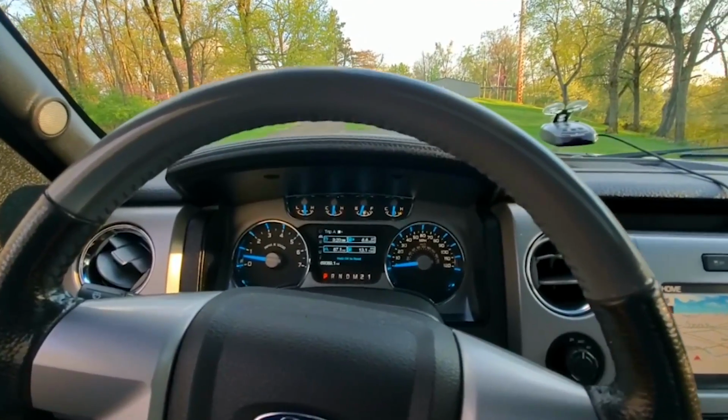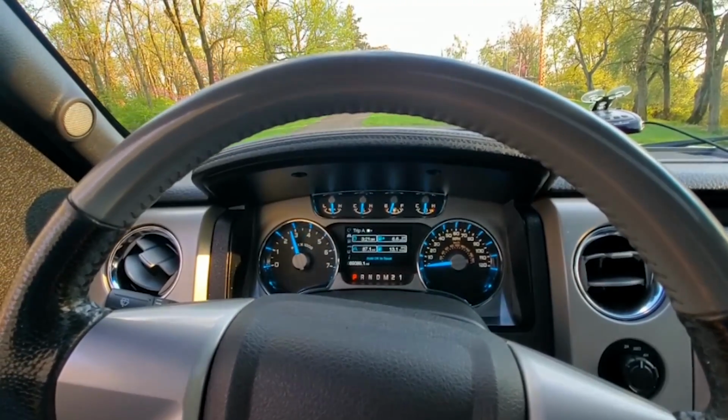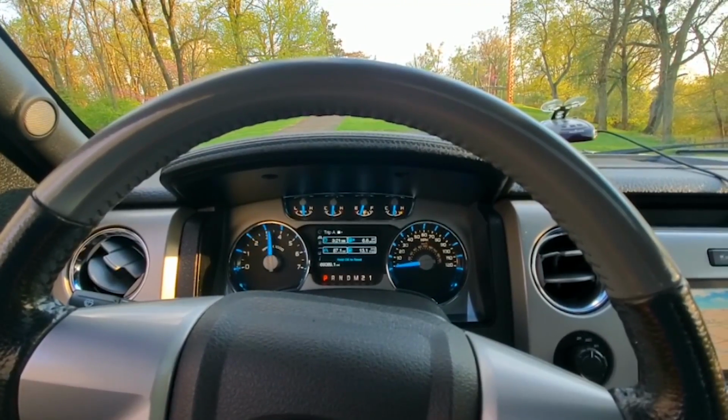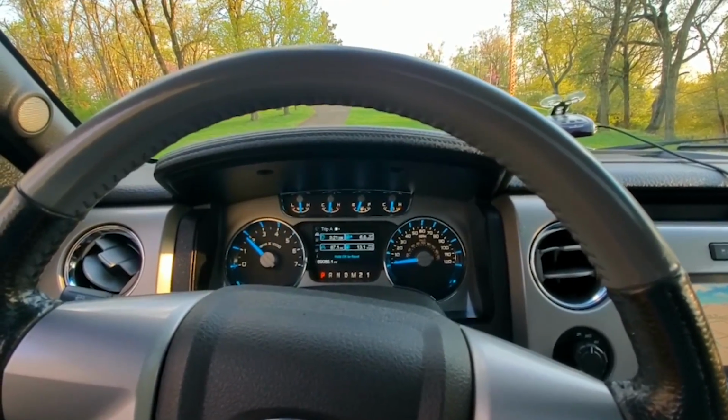Alright, let's go ahead and rev up this engine. Man, that V8 sounds mean.